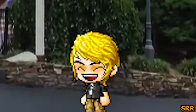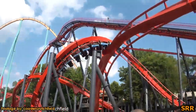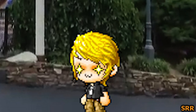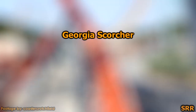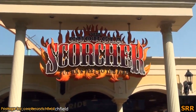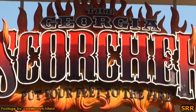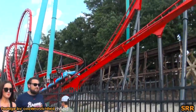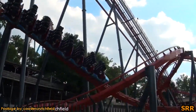Alright, we only have one coaster left, ladies and gents, and it's the one that I originally started on before the RMC fever got to me. It's time to stand up or stand out. Alright, where was I with this ride? Oh yeah! Georgia Scorcher opened in 1999 and is one of the only remaining stand-up coasters in the world.